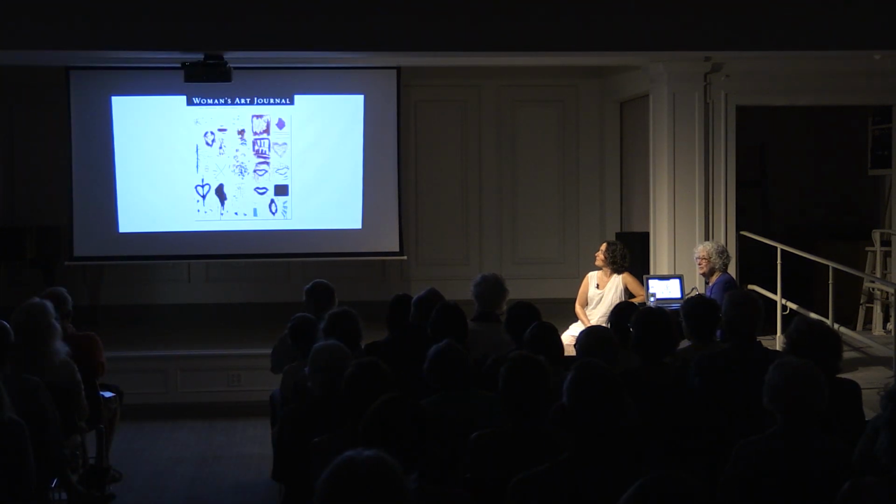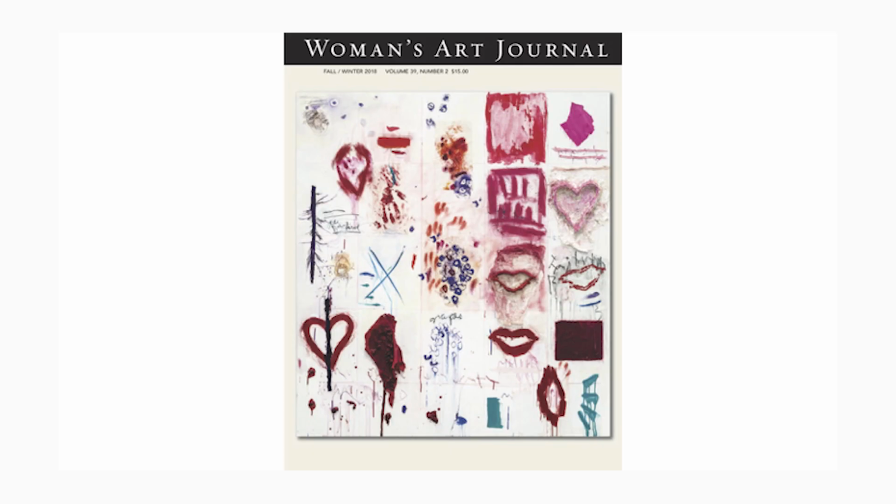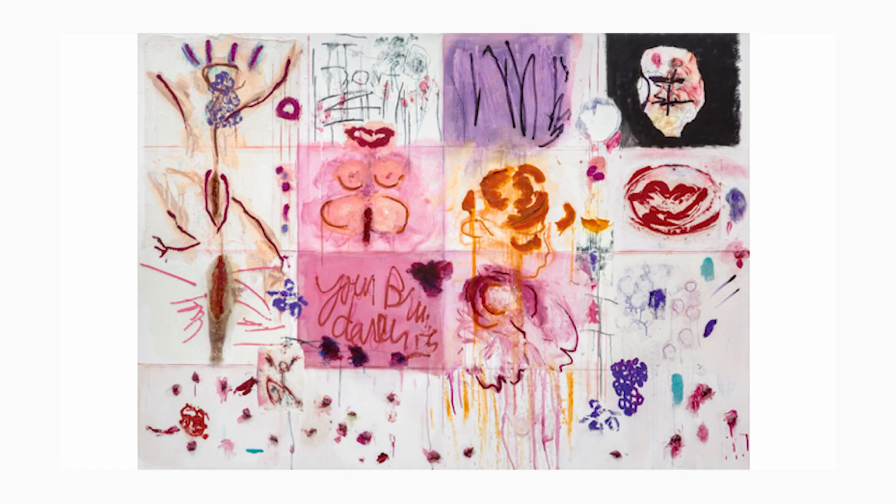This is the cover of the Women's Art Journal with one of my more recent paintings called Lipstick, and you'll see a better image of that later on. I just wanted to show the picture. This is a recent painting called Storyboard, which sums up a lot of imagery and iconography and language that I've used over the years.